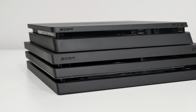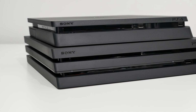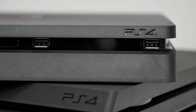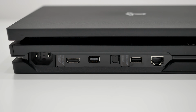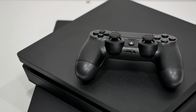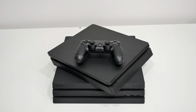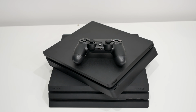Both consoles feature a Blu-ray disc drive, plus Ethernet, Bluetooth, and a 5 GHz Wi-Fi connectivity. The PS4 Slim features two USB 3.1 Gen 1 ports and is HDR capable. The PS4 Pro adds an extra USB port, an optical audio port, and can support 4K in addition to HDR. The DualShock 4 controller included with each system is also slightly upgraded. The controller can now be used over USB to reduce lag, and the touchpad can now display a portion of the light bar as well.